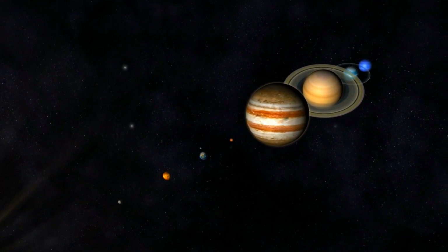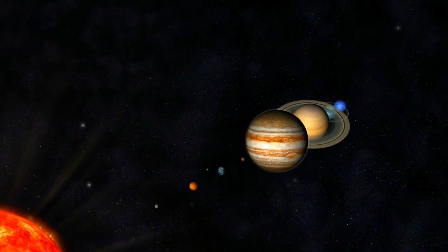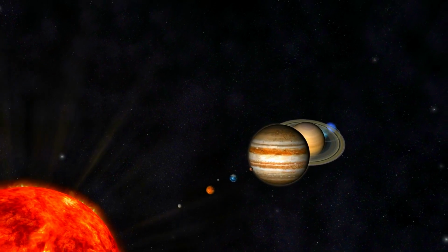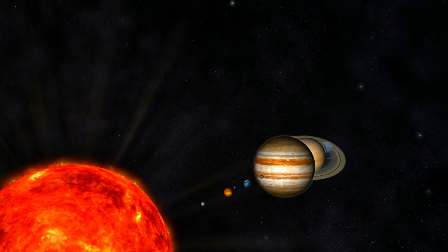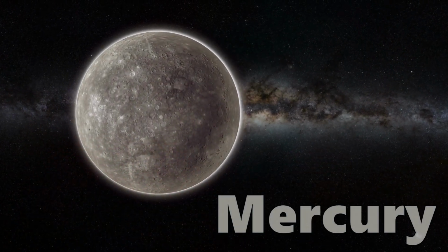Each planet in our solar system is unique, both in terms of composition and external conditions. Let's start closest to the Sun and work our way outwards. First up, we have Mercury.